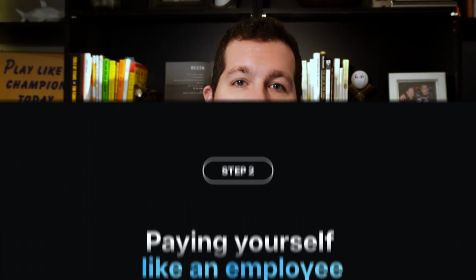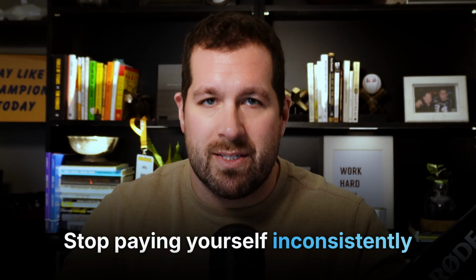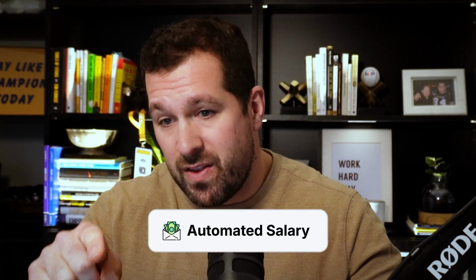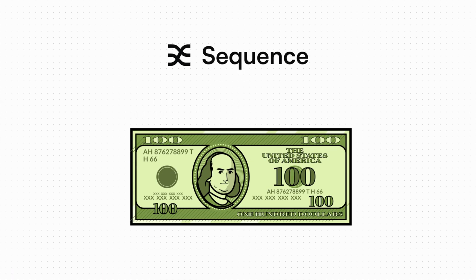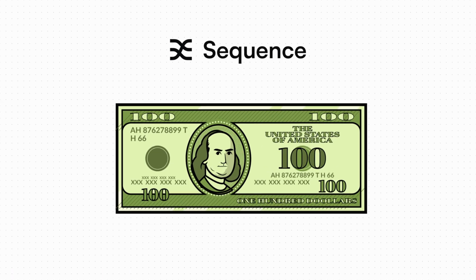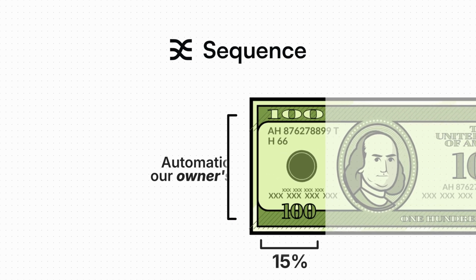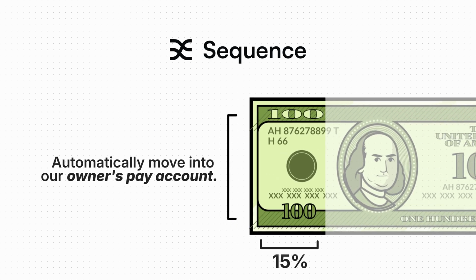And that means you need to stop paying yourself inconsistently, because most business owners just take whatever's left over, and that's the wrong approach. Instead, you need to set up an automated salary, even if it's small at first. And in this case, it's a pretty small salary, because here's how Sequence can help you. With Sequence, every single time, as we saw, we're going to have money automatically paid out. A portion of it, in this case 15%, is going to automatically move into our owner's pay account.